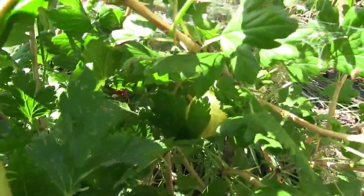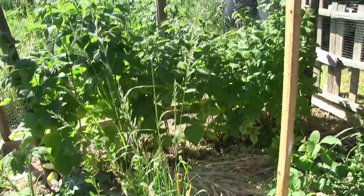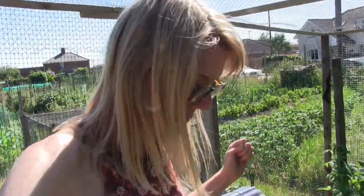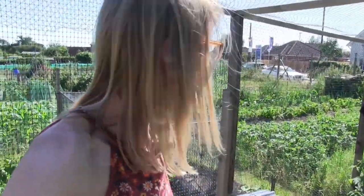Can you see him? I have a gooseberry. My one and only gooseberry. Hallelujah, I have a gooseberry. I've never tried a gooseberry, so I'm going to savour that one little gooseberry. I'm not going to share him.